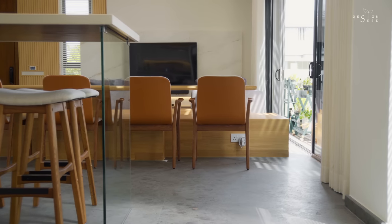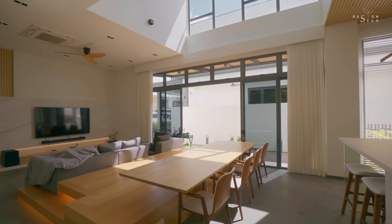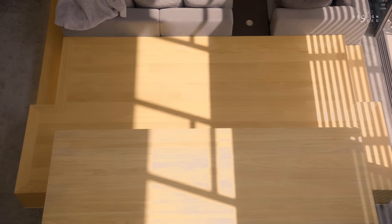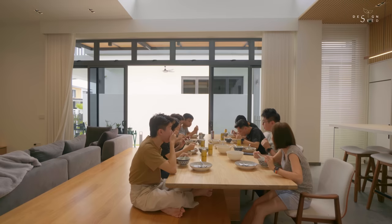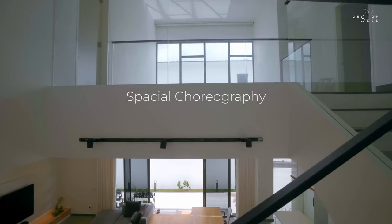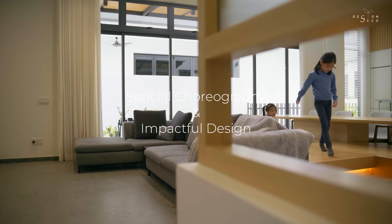I am most proud of the specific space solution of the dining area, which is unashamedly a very modern contemporary design that is also a major key element that amplified and enhanced the quality of lifestyle for the client's way of living, and that is pretty much the vision and ethos of our practice, spatial choreography and design that improves our daily way of living.